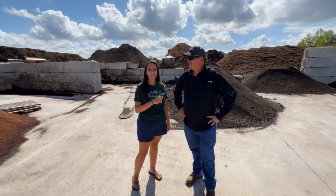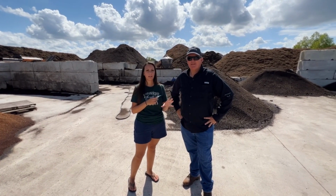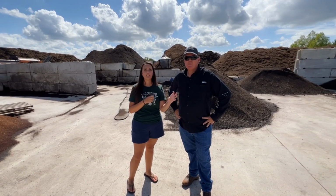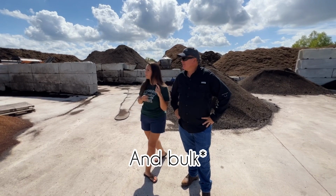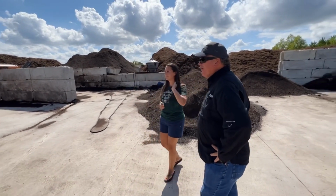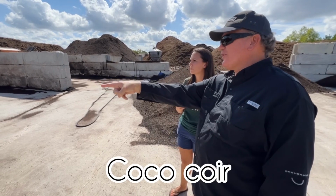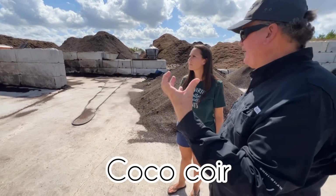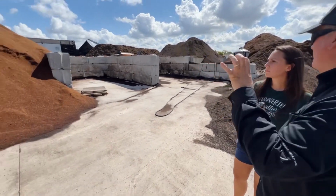All right, guys, we are here at the Heirloom Soil Yard, and Mark here is going to explain to us their process of mixing together the different ingredients to get their different bagged products. So what do we have around us here? Okay, so we have our composted cocoa coir right here. That's one of our ingredients. It's a great alternative to peat moss, and we use it to lighten up some of our mixes.